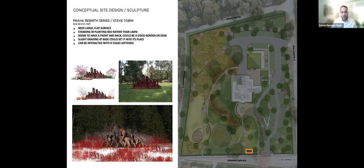and then having a backdrop of planting, as you can see in the lower left, really is what creates the most compelling aspect of this particular piece. So we see this working very much in a garden setting, creating a bookend, if you will, to the space that is the main entrance area of the landscape design. Next slide.